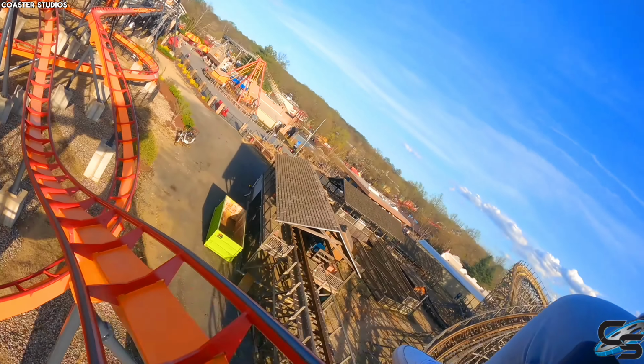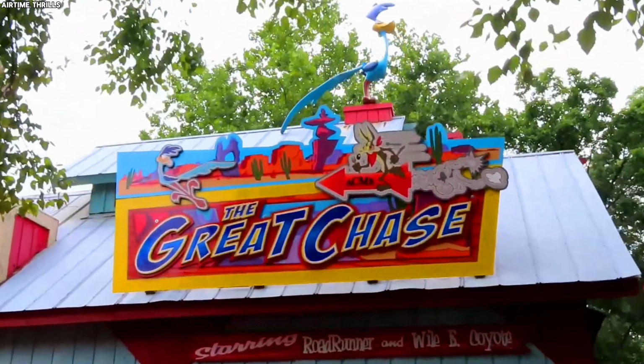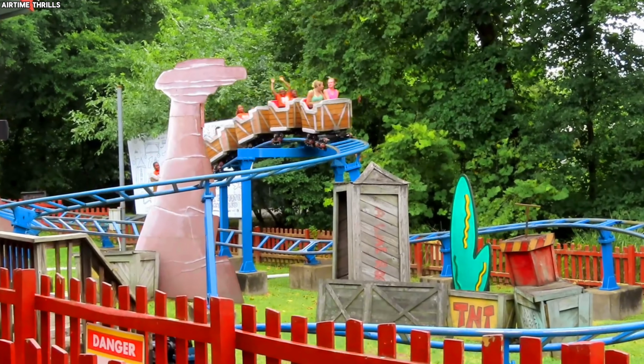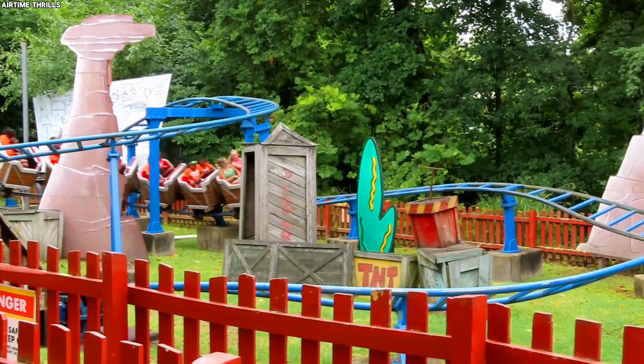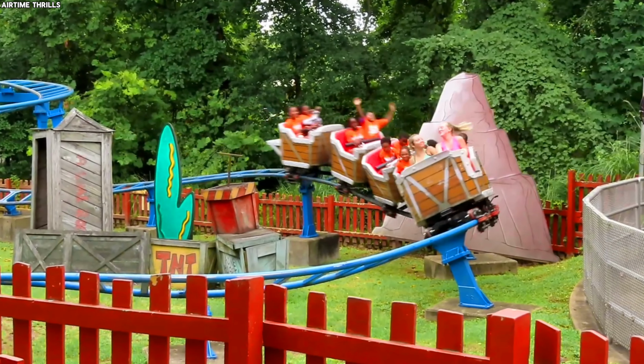Next up is the smallest coaster at Six Flags America, the Great Chase. This is the Zamperla Gravity Family coaster here, and I expect this one to be saved. It is a little old since it was built back in 1999, but there are a few Six Flags parks that will benefit from a kiddie coaster.